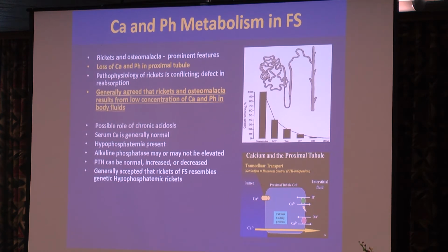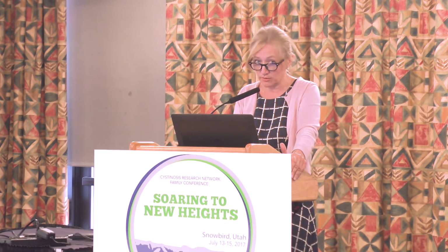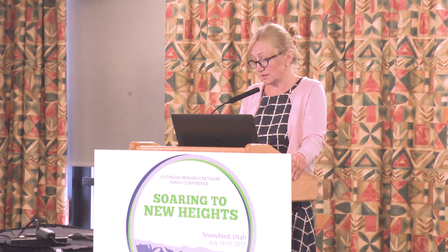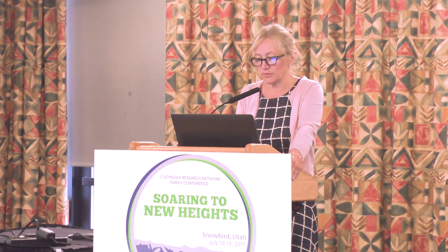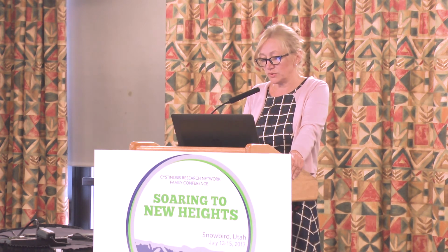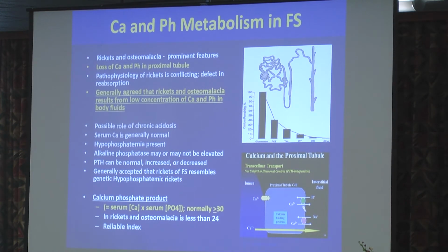And it's generally been accepted for many years that rickets in Fanconi syndrome and cystinosis resembles genetic hypophosphatemic rickets, and this is how it was treated, successfully treated, for many years. Yet we still encounter problems and deformities causing significant disabilities to younger patients and, of course, to patients with long-term disease. Briefly mention, maybe as a reminder to the medical community, that in the past for diagnosis and treatment of rickets, the calcium phosphate product was used, and normally it is supposed to be more than 30. The serum calcium multiplied by serum phosphate level in rickets and osteomalacia is less than 24, and it's still a reliable index if help with rickets is needed.